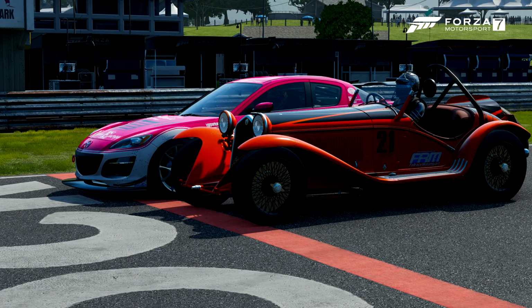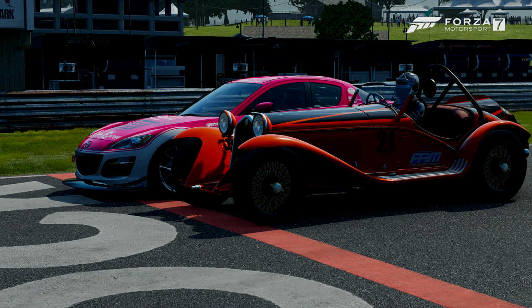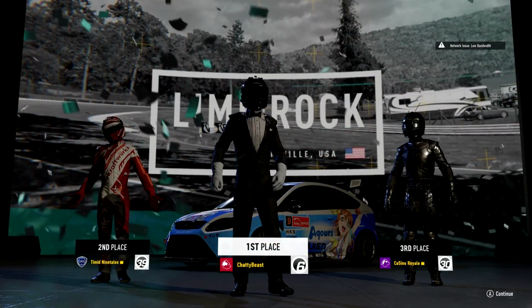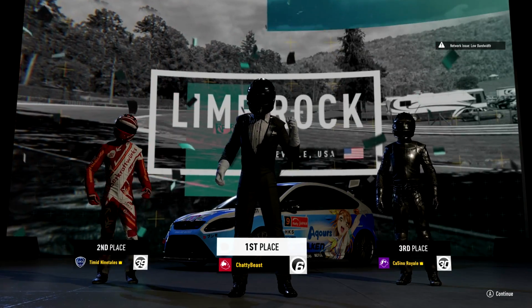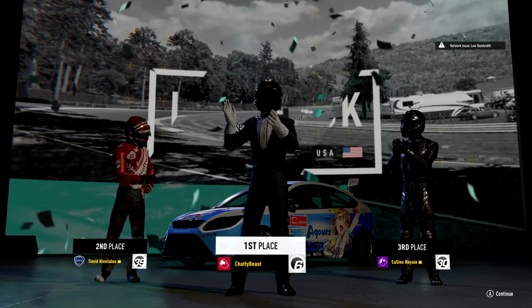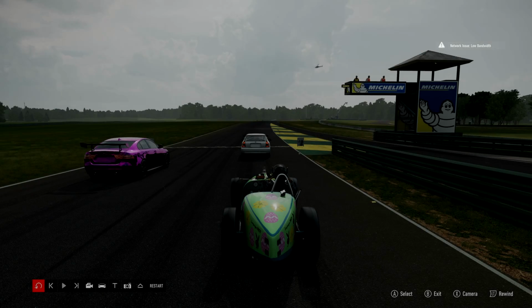In all of our times doing versatility, have not seen this one come up before. Not that close. We had close, but not that close. Either way, Chatty Beast would take victory with that Focus. Me and Ninetails sharing, I guess, a joint second place in that one. Hell of a spectacular finish.